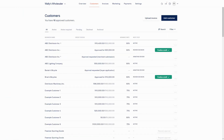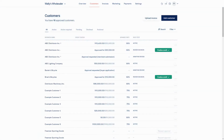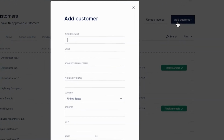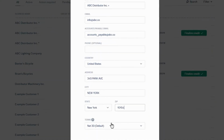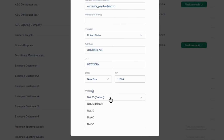This is the Resolve dashboard. From here, you'll be able to see all the customers that you want to offer net terms to. We're going to add a customer and then request an approval for net terms and a credit line. Click on Add Customer. We'll fill in the customer's details: name, email, address, and then select the net terms you'd like to offer them: 30, 60, or 90 days.